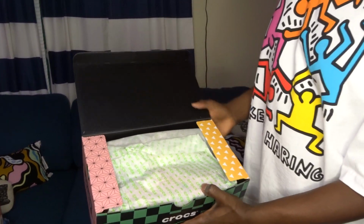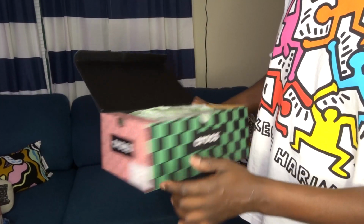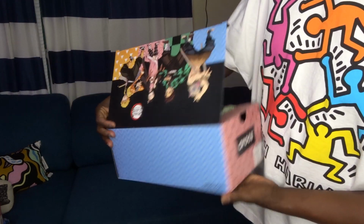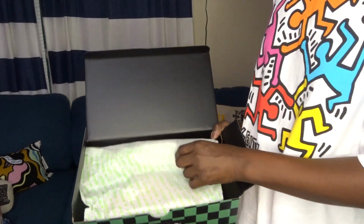I don't know which pair this is that I have right here. I think these are the Nezuko ones, but let's get into the box. It's really cool how they did the box. They did the different patterns. You've got Tanjiro, Nezuko, Zenitsu, and then you've got Inosuke kind of with a chevron. So let's take it out and see what we got.